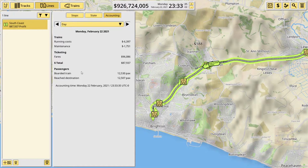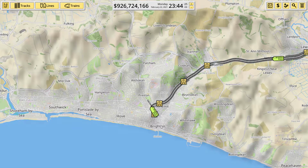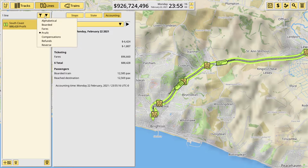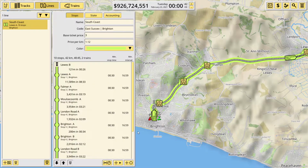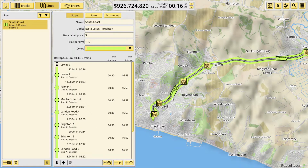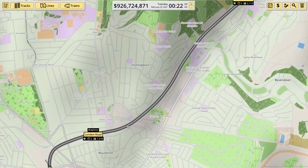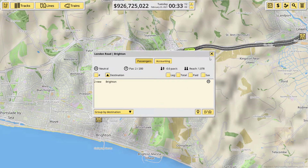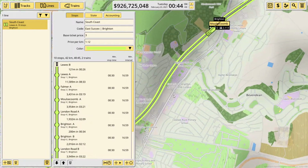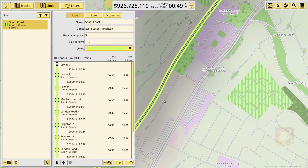The line itself, if I could just have a look at the line. Let's have a look. If I look at lines and then I click on there, and let's have a look. Stops. So it's telling me 42 kilometres, although I've got it at 90. So let me just double check that. Am I actually running the line properly? Lines, click, let's have a look. I can't remember how to look at the lines.